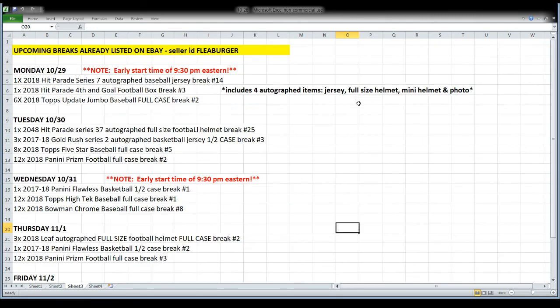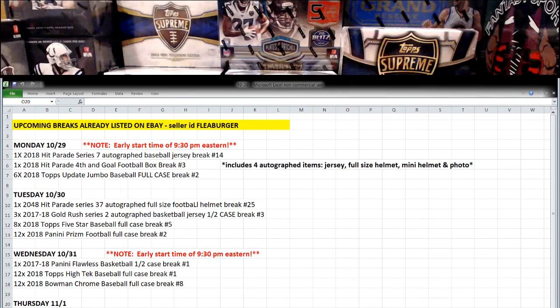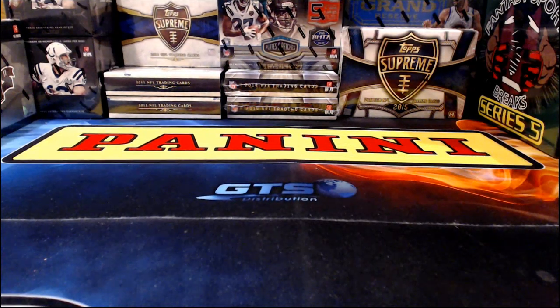And most likely, we won't be breaking on Saturday. I won't tell you for sure until tomorrow, but I'd say most likely we probably won't break Saturday, and then we'll jump back in on Sunday.